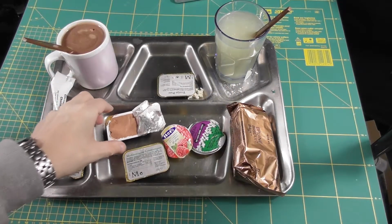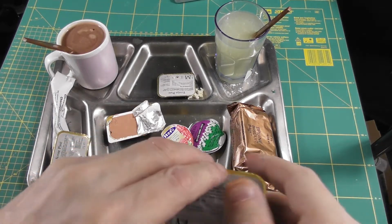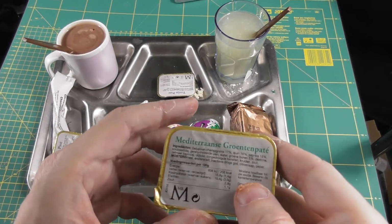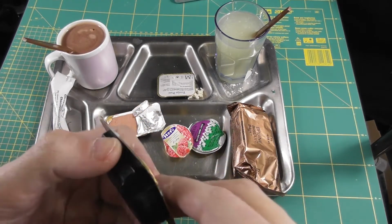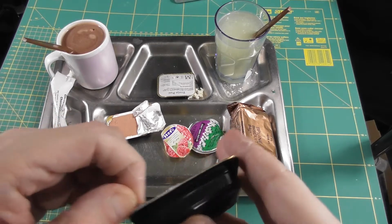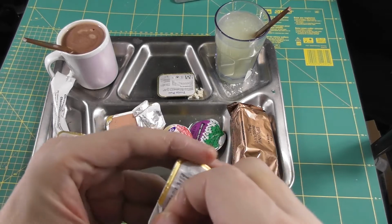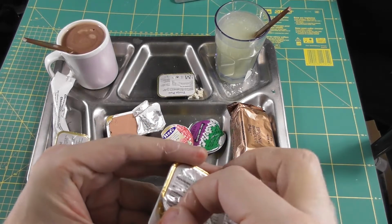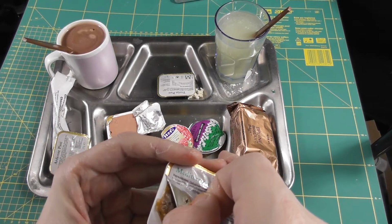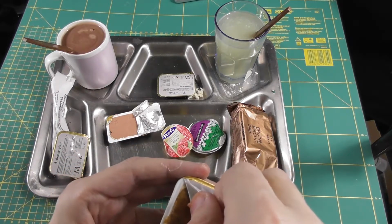Tastes a bit like liver and pork. Then we have the Mediterranean pâté. Ugh. The hell is that?